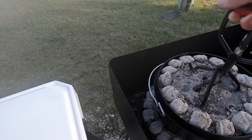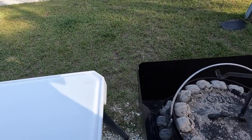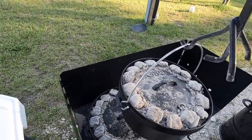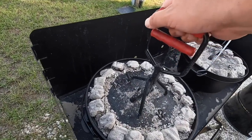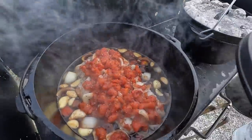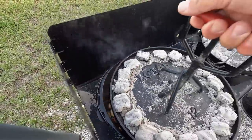All right, so what we'll do, take this guy and, sorry, didn't have the camera pointed the right direction there. Move this over, and then that will give us, be able to peek at our fish here. All right, it's cooking in. See all that steam? But we need some fresh charcoal.